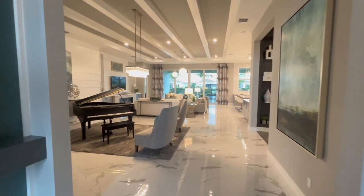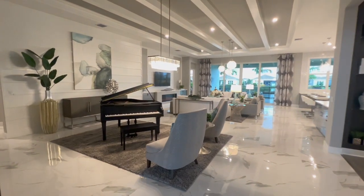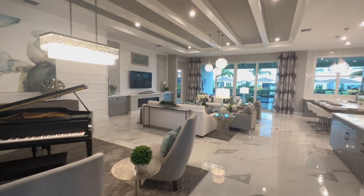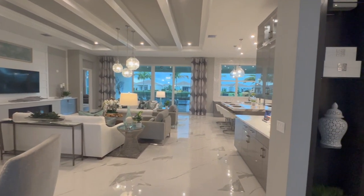And outside, there's an extended lanai that runs the length of the home with a summer kitchen and a pull-out back. And inside, everything feels more spacious with the raised ceiling height, especially the owner suite with its deluxe bathroom that has a freestanding tub and an oversized closet.